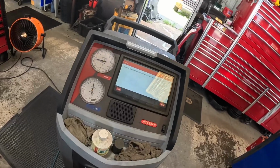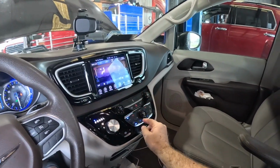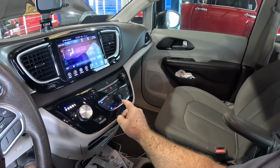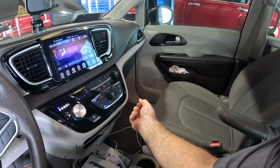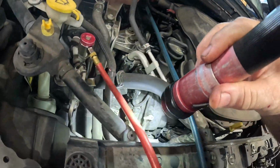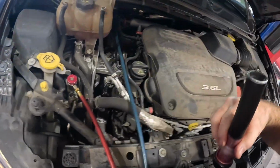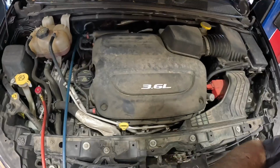Let's go back in there. We'll make sure we got all our buttons right. All right, we're on max AC, blowing out the dash. AC on. We should be getting some AC. Let's see here. Compressor clutch is not engaged. That's strange.